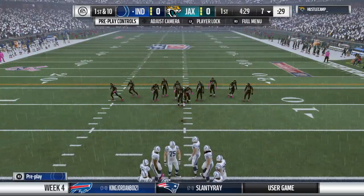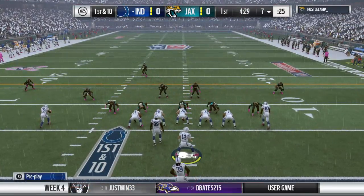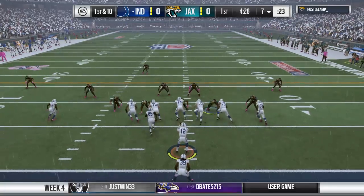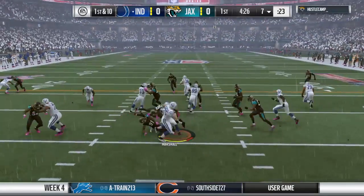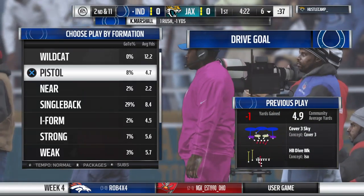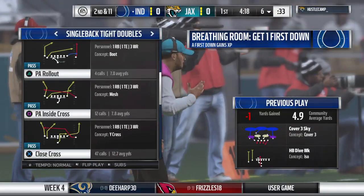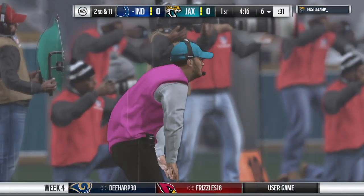And tough starting field position here. They'll come out in the pistol. The first carry for the rookie from Georgia. It's Keith Marshall. And nothing doing. He's immediately taken down at the line of scrimmage. That's going to go as a loss of a yard, and it'll be 2nd down.